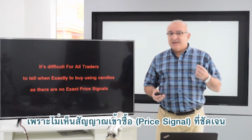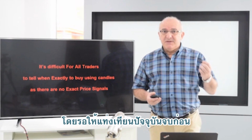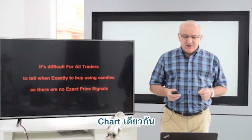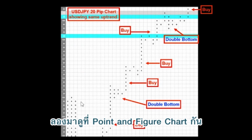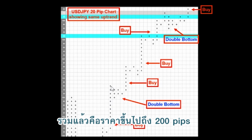As there's no exact price signals, and we're told for confirmation of movement, we have to wait for the next candle. But let's take a look at the same piece of chart in point and figure terms. And we can see, if we take a look at the chart, we get an exact breakout buy signal. This is a 20 pip chart, and we get that at 103.60, and we go up. And remember, this is 20 pips, 1, 2, 3, 4, 5, 6, 7, 8, 9, 10. That's a 200 pip move.